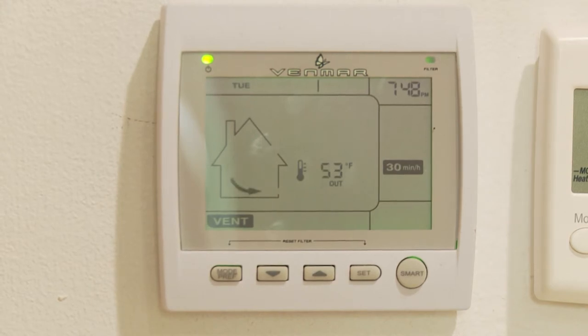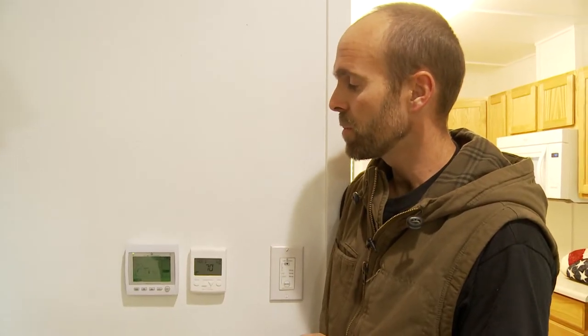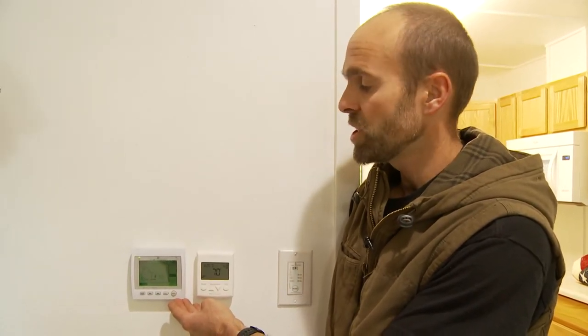The way I've currently got this is I've got it set to ventilate for 30 minutes an hour. That means for 30 minutes every hour, it ventilates outside, and the other 30 minutes, it just recirculates. I'd defer to the user's manual if you want to get into the more advanced functions such as scheduling or changing other settings.